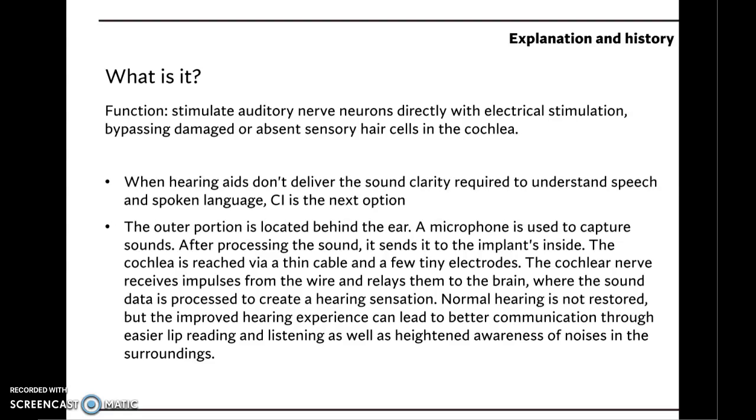So first, what is it? The function of a cochlear implant is to stimulate auditory nerve neurons directly with electrical stimulation, bypassing the damaged or absent sensory hair cells in the cochlea. Usually cochlear implants are recommended to patients when they have already tried hearing aids and they didn't work for them because they couldn't understand speech or spoken language.